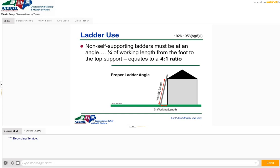Or if you had the smartphone with that app in it, you could put it against the ladder, and it's going to give you about a 75-degree angle, which is safe. Okay.